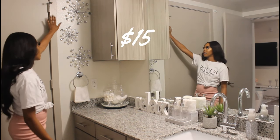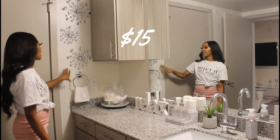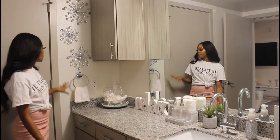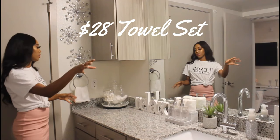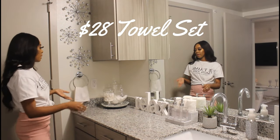I got them all together. It was a set from Burlington. They came gold, but I spray painted them silver. Then I have this towel. It came with the towel set that I was showing over there. And I got this from JCPenney's.